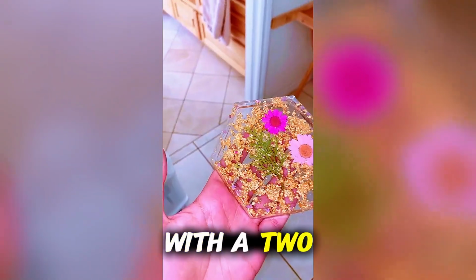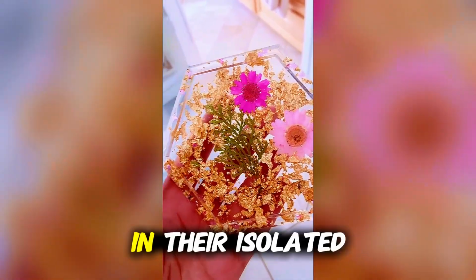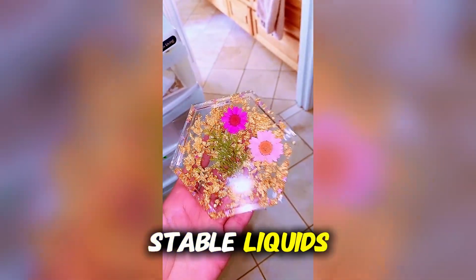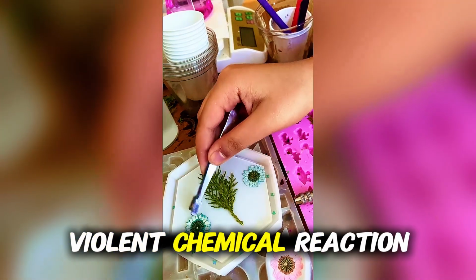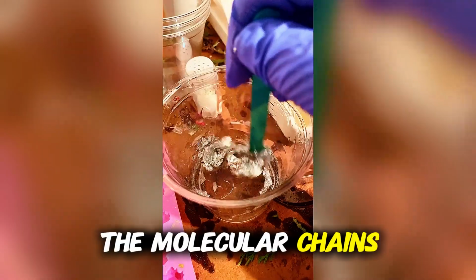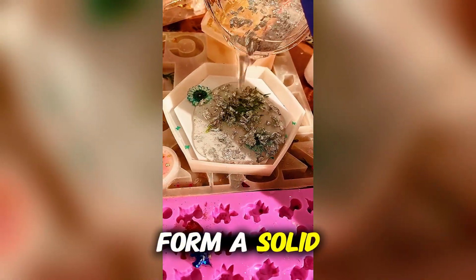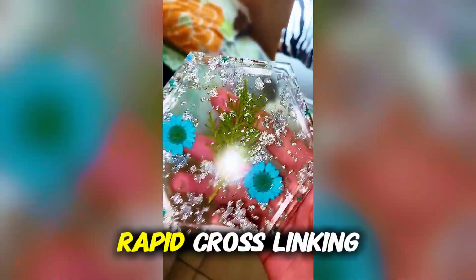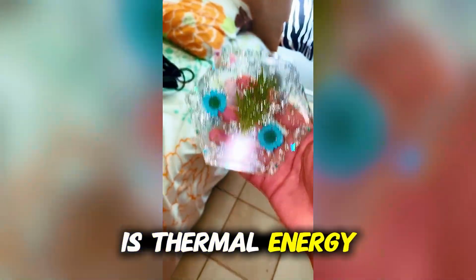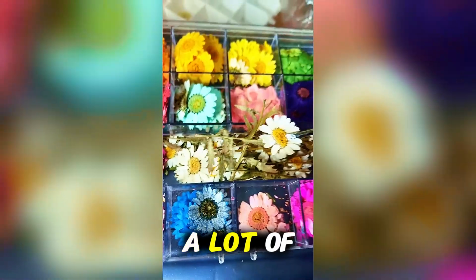It is a profound shift in mechanics. You are working with a two-part system, typically a resin and a hardener. In their isolated states, they are stable liquids. But the moment you combine them, you initiate a violent chemical reaction. The molecular chains begin to aggressively cross-link, binding together to form a solid plastic lattice. And the byproduct of that massive, rapid cross-linking is thermal energy. The reaction is heavily exothermic. It generates heat. A lot of heat, right?